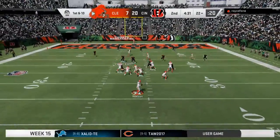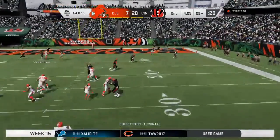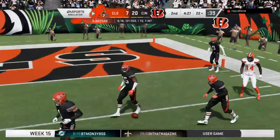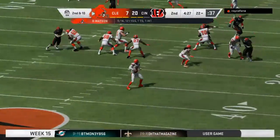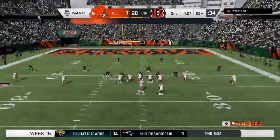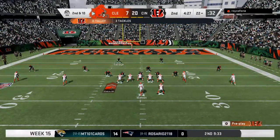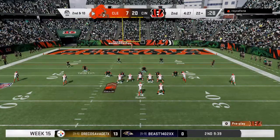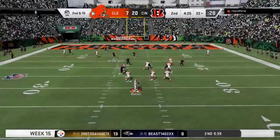To throw is Watson. And this will be incomplete. Physical play on the football there, and it's 2nd down. That's very well timed there defensively because it's not a bad throw, but the collision came at the exact time he was reaching to bring in the football. Really, really well done. Decent offense, just better defense.